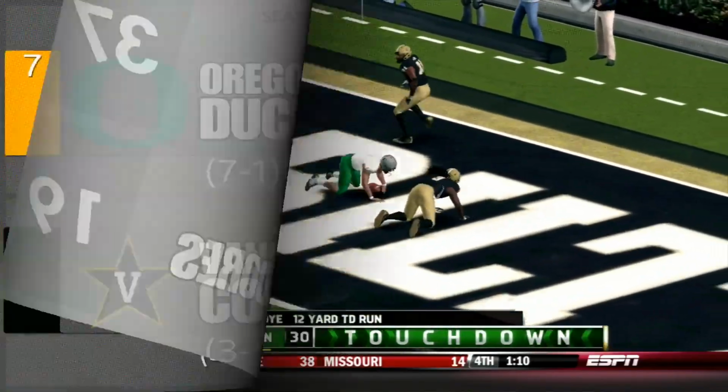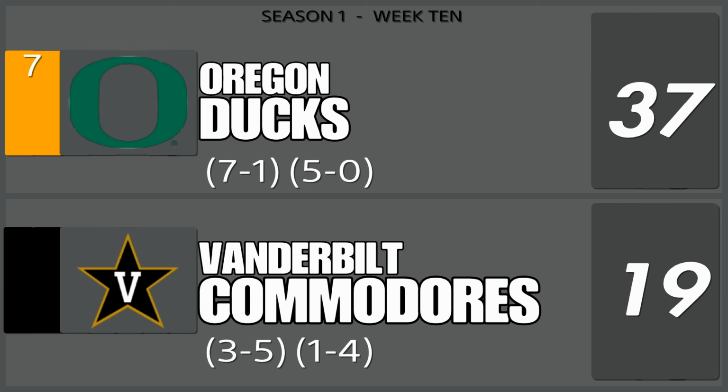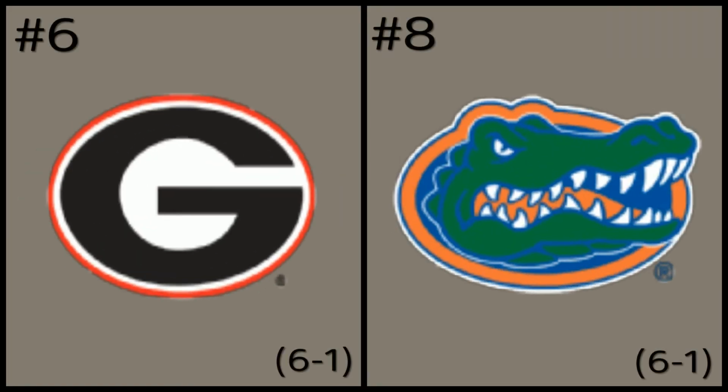Justin Herbert give again up the middle. This is Travis Dye with the 12-yard touchdown run, and the Ducks win handily in Nashville 37-19, improving to 7-1. They're 5-0 in the Pac-12. Vanderbilt falls to 3-5 on the season.